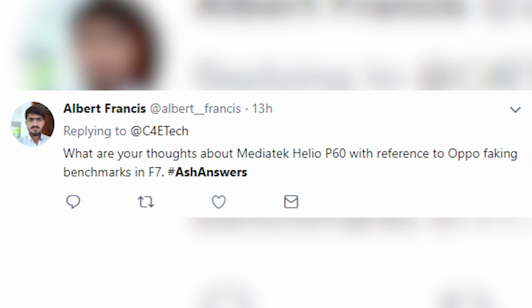What are your thoughts about MediaTek Helio P60 with reference to Oppo faking benchmarks in the F7? If OnePlus had done this, it would have been major breaking news. If Xiaomi had done it, it would have been major breaking news. When Oppo does it, when a lot of people don't care about the phone to begin with, it's not really major breaking news.